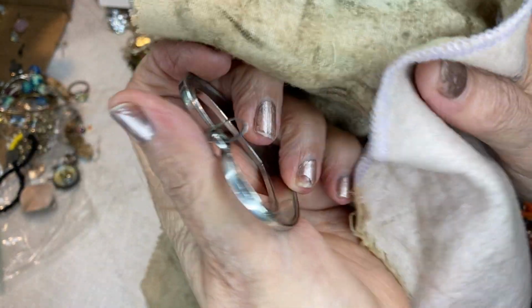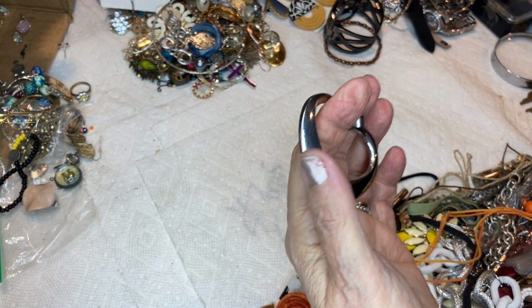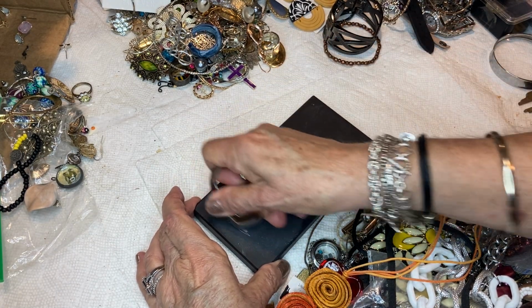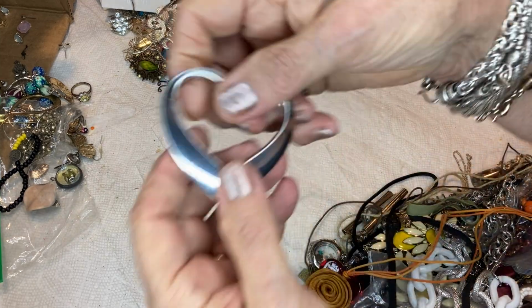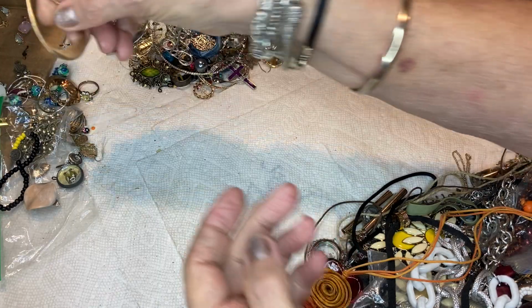I said, okay. I don't see any tarnish from this, but that doesn't mean that it's not heavy though. I believe it's a mystery metal, but I'll test it because I can. Yeah, it's copper. So, the heart pendant is very pretty. It'd be $1. I think it's stainless steel, actually.